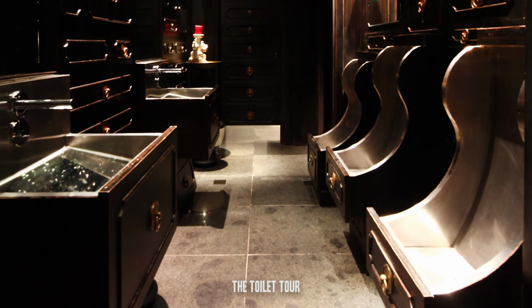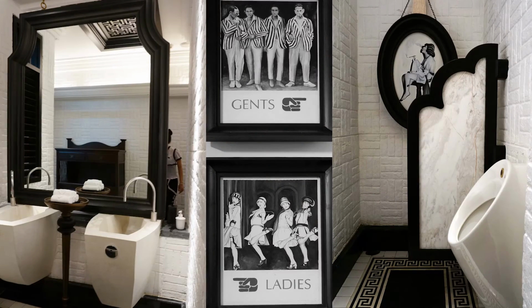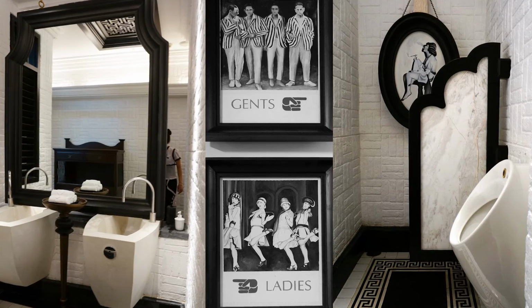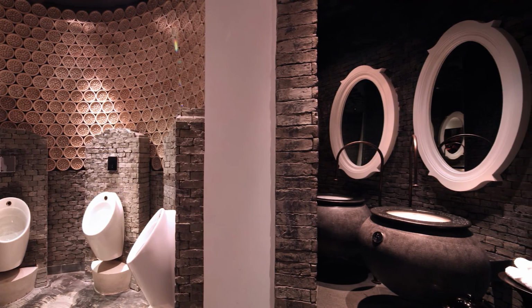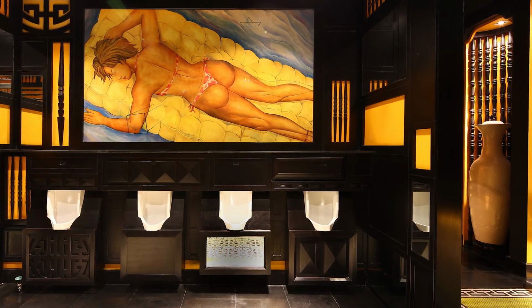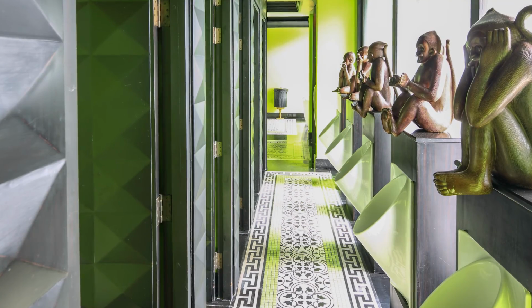At last, but not least, our toilet tour. Yes, the toilet tour. Have you ever been to a nice restaurant and had someone return to the table and says, "You gotta go look at them toilets, they're incredible." I love surprising guests with toilets, as everyone expects that one place to be a bit normal, but not me.